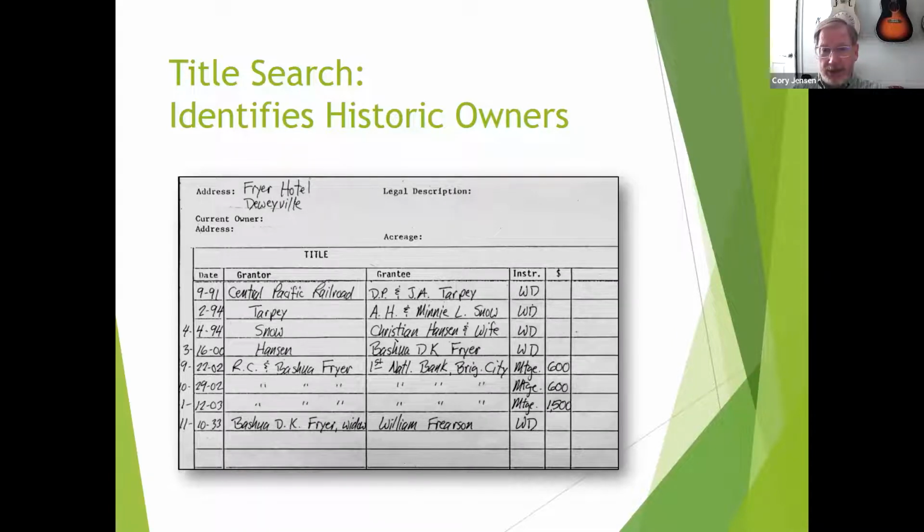The title search, I usually recommend that you start with the most recent ownership and work your way backwards. That helps you work from the smallest to the largest size of property. Most of these properties started out as huge plots, several acres, depending on whatever the standard lot size was at the time that they were recorded for the first time. And then over time, these parcels get parceled off either for infill or just for development of whatever. And that's where your title search becomes kind of tricky.